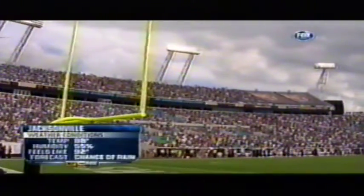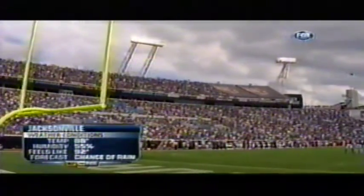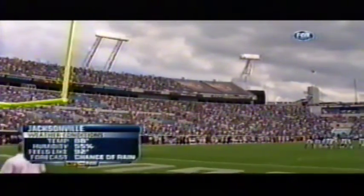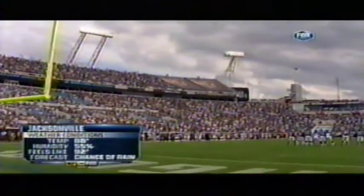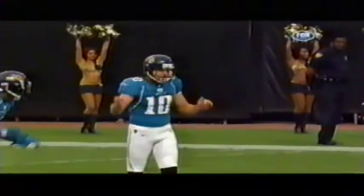Around 90 degrees, but John, we were down there before kickoff and it feels like about 105. You know how you tell when it's a hot one? None of the players are out there for pregame warm-ups. They stay in the AC of the locker room, and that was the case here today. Eagles win the toss. They will receive, and there is a look at the man of the minute, Michael Vick. Of course, we will be talking about him a lot today.